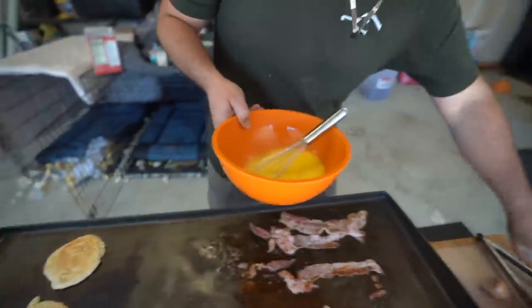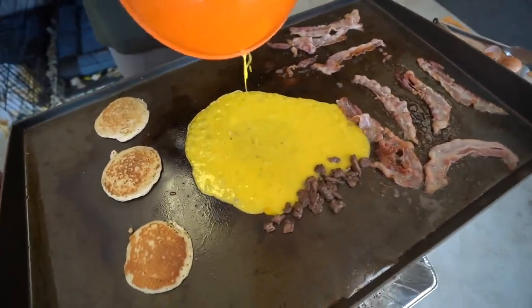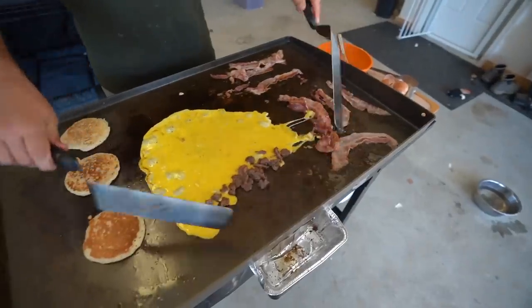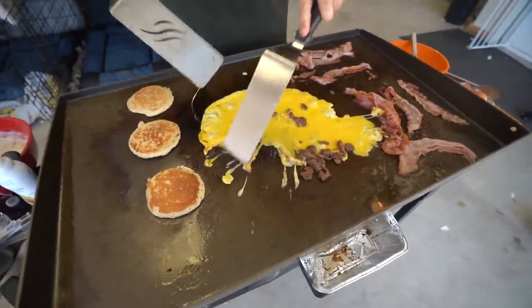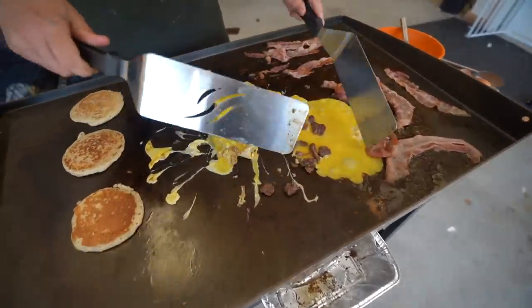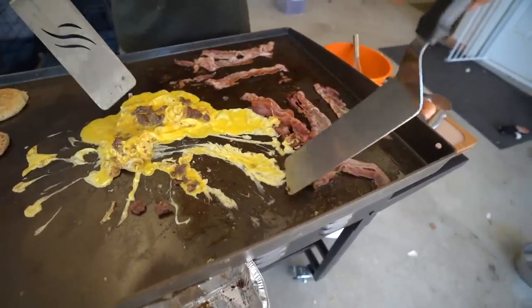All right, those are done. Eggs going in hot, baby. Oh yeah. Little spatula. Give one of these guys, you know what I'm saying? And then just mix it all in. Hey Rick, come back here. Come back here, eggs.